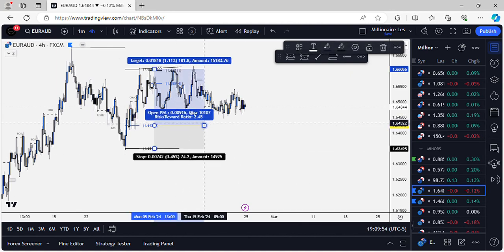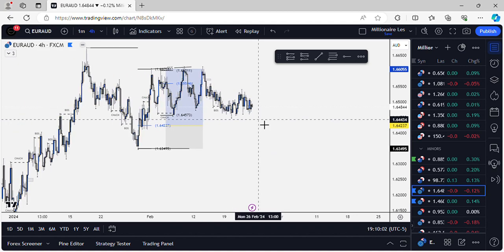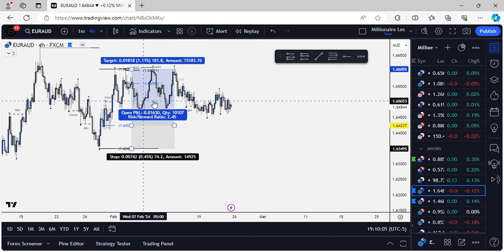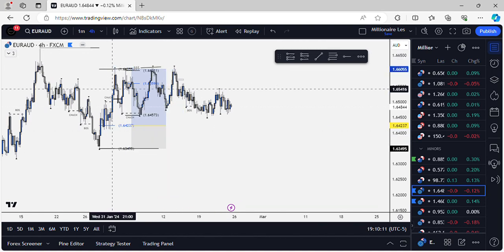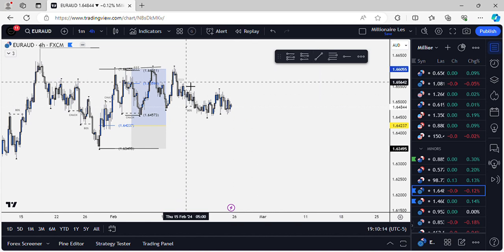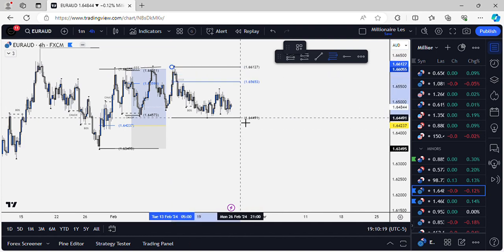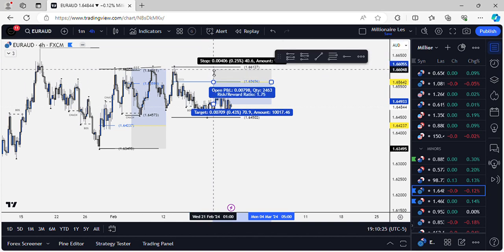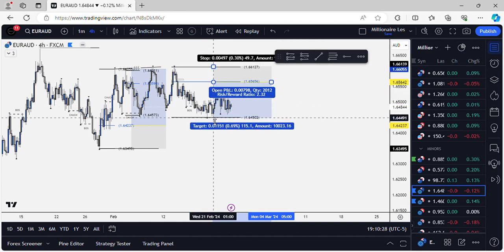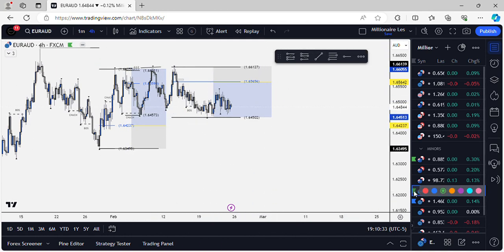EA, price is consolidating like crazy. And I mean a crazy consolidation. Still my bias, actually no, my bias at this point kind of changed, only due to this change of character and a break of structure. And then there's a fair value gap up here. So going into next week, waiting for a full clean pullback and potentially shorting this, right, to our discounted area for future buys.